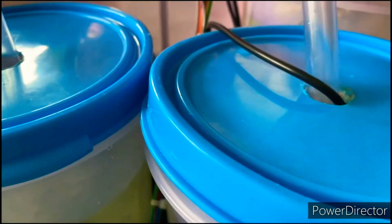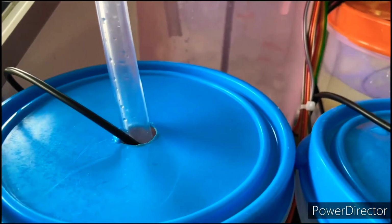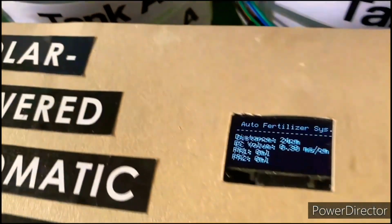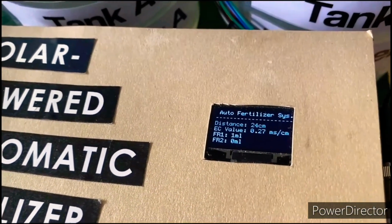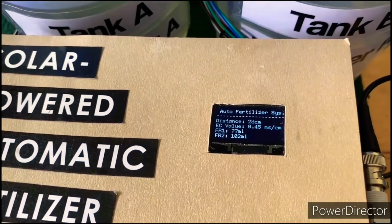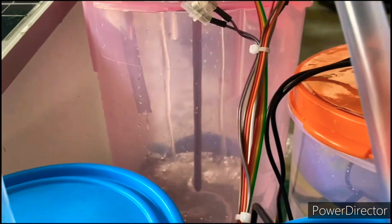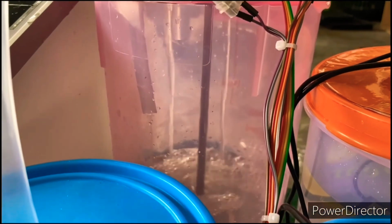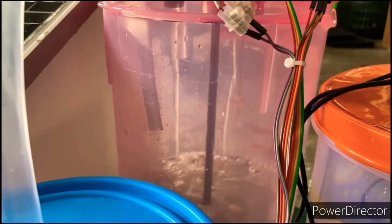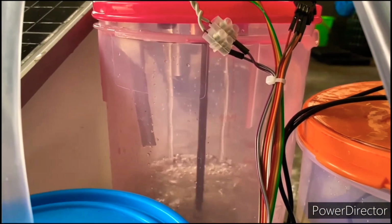Now I will turn on the supply. This is the EC value of the water. So here you can see that water pump 1, water pump 2, and water pump 3 are operating and entering the mixer tank.